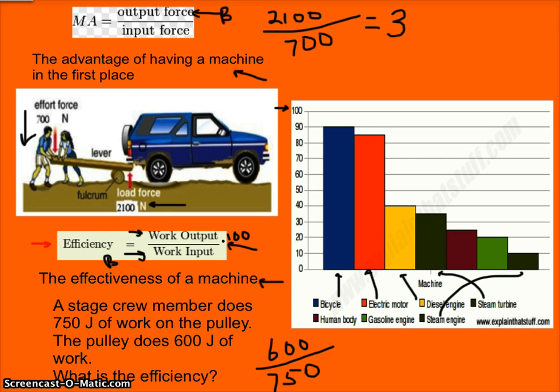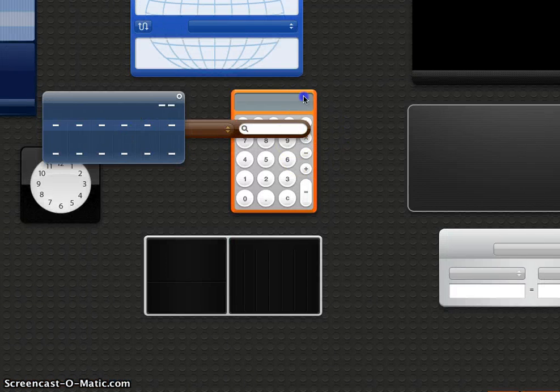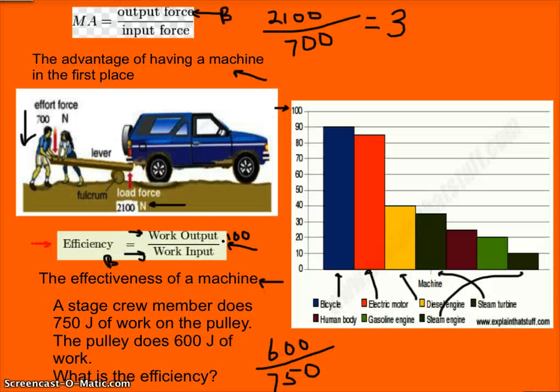So let's see what that is. 600 over 750. Working on this. 600 over 750. I wonder why my calculator's not working very well. Oh well, I'll just go back. 600 over 750. That's probably something around 85%. And it will be a percentage. So efficiency is a percentage, and this is quite a pretty good efficiency.